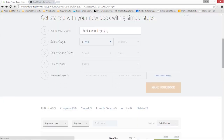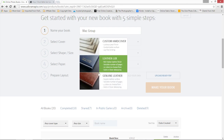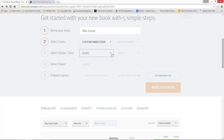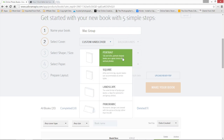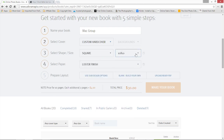So let's go ahead and create a book. And it's going to ask me for a name, so I'll call it MacGroup. You get different options on your covers. Standard hardcover, custom hardcover is where you can actually put your photo, like what you can see in the back. They have the leather luxe and the genuine leather, and those you can have embossed. I like just the custom hardcover. Pick your shapes: portrait, square, landscape, panoramic. I like going with square for this.